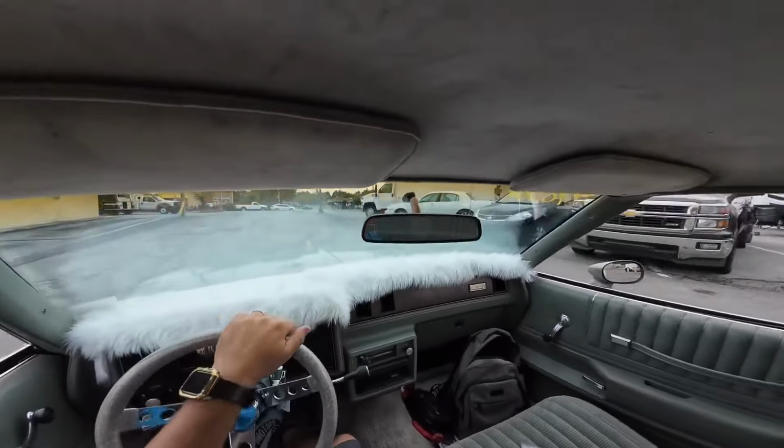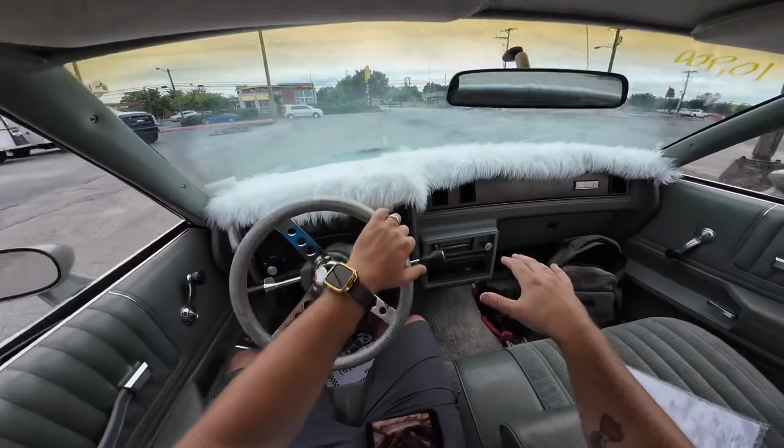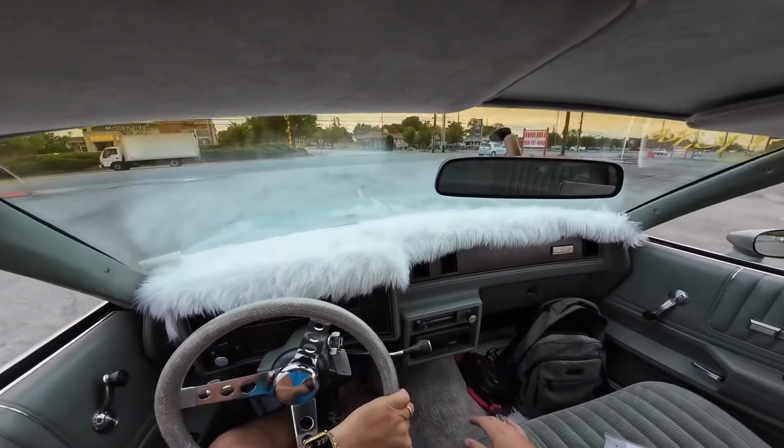Now, scraping a little bit in this flat parking lot. This thing's low to the ground, so keep that in mind.